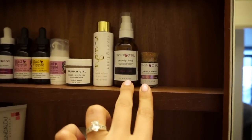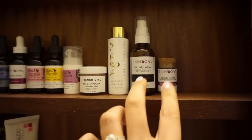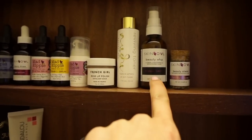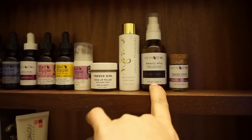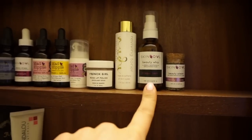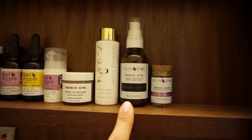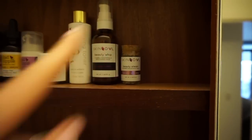And then these are the other two Skin Owl products that I got in the detox box. The Beauty Whip, so I mentioned this in my last video and I absolutely love it. It reminds me of another product I'm going to mention, but it's really nice, moisturizing, and it feels really luxurious. I used it last night. And then I haven't done my little Skin Owl steam, so I have that up here.